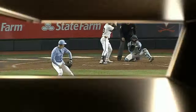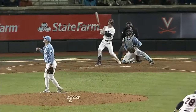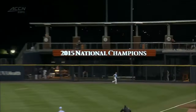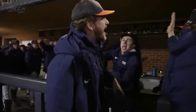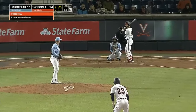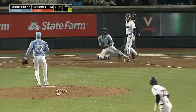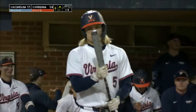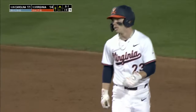After trailing 11-6 at the end of three innings, Virginia has scored the last eight runs of this game. This offense is crazy, man. I tell you, you never feel like you have enough runs, and that's a big one there for Ethan Anderson here in the bottom of the eighth inning, a guy that's been struggling to get going in the sense of his norm. Coming up with a big hit, you got to think something like that in a big environment like this where energy's all over the place. Oftentimes, it's hits like that that really turn your season around and get you rolling.